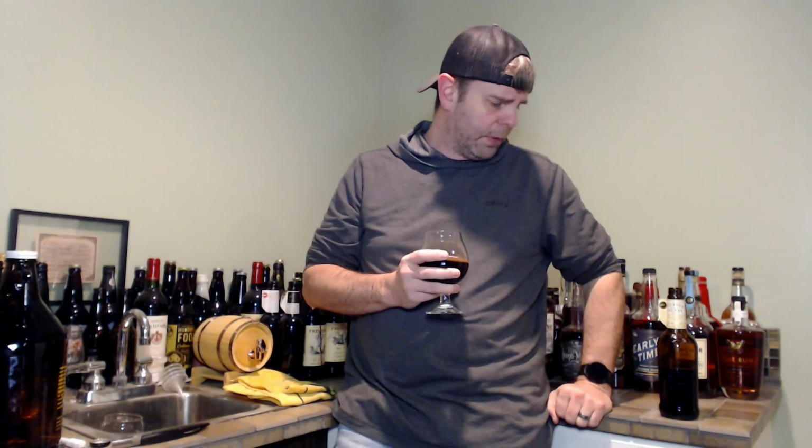That alcohol is present in there. It has a nice warming feeling, especially in the back of the throat and going down. 13.9%, I kind of expect that. I'm wondering how that will fall off as it ages a little bit. It's a little distracting from the beer.